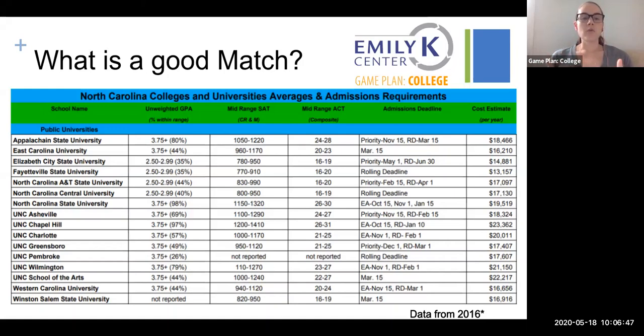Here you see all 17 public schools in North Carolina, and you see their average unweighted GPA, their mid-range, the middle 50% score on the SAT and ACT, their deadlines, and their cost per year. When you're looking at these schools, you want to compare your numbers to what you see on the screen. I like to use the Goldilocks analogy. You don't want to apply to a school that's going to be too easy for you. You don't want to go to a place where you could not show up to class for the whole semester and still get an A.